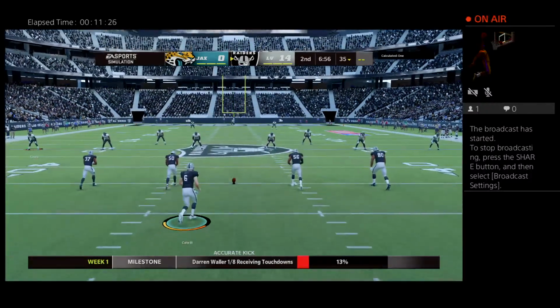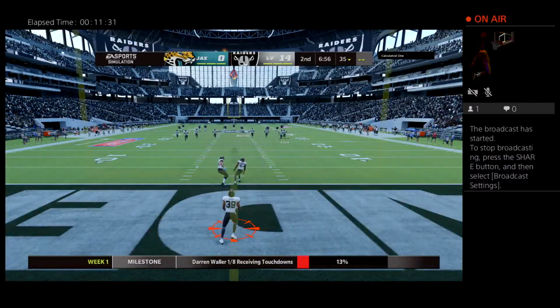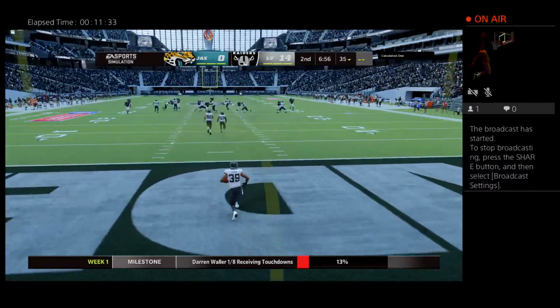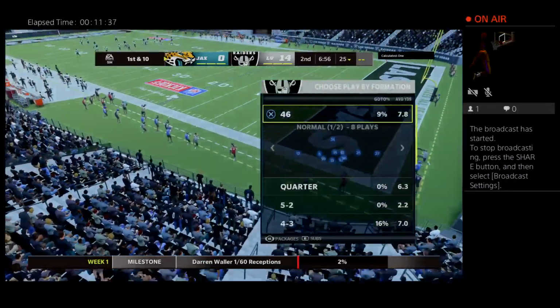Out is the kickoff unit as they run up and send this one away. And no return here for Agnew, so they'll bring it out, start the drive at the 25.